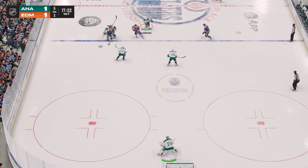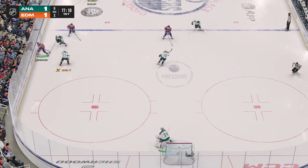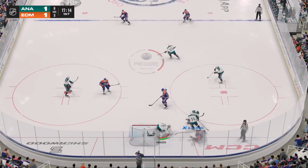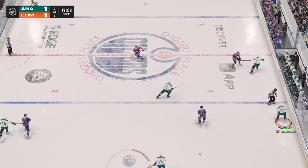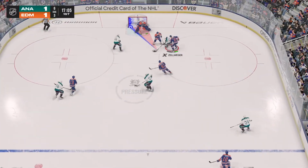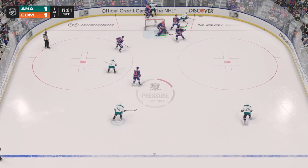Moves it to Frederick. Anaheim's looking to break out of their own end. Edmonton's got the puck against the boards. Shot! Oh, how did he stop that? What a save by Mrazek. The Ducks move the puck in the defensive zone. Here's an off-man rush. Puts it on net. Oh, there's a blocker on it. What a stop by Skinner.